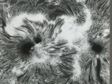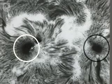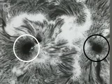And here we see a bipolar sunspot. We see one sunspot of one magnetic field, and then the follower is of the opposite magnetic field. And there are lots of lines of force connecting them. In any given sunspot cycle, only one magnetic polarity will lead in each hemisphere.